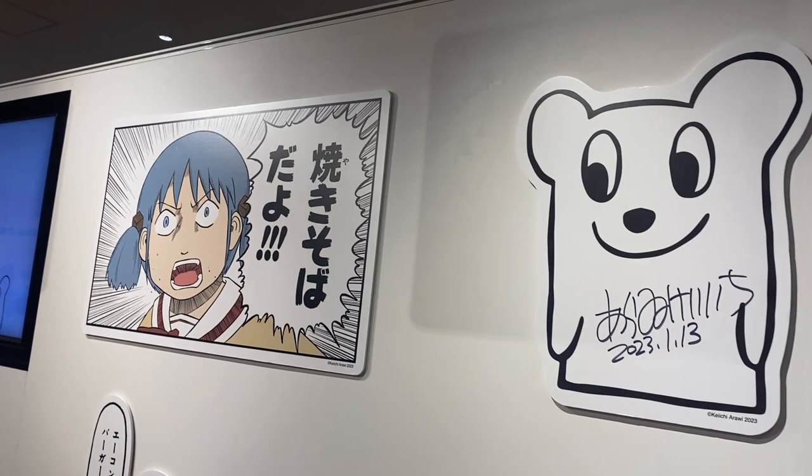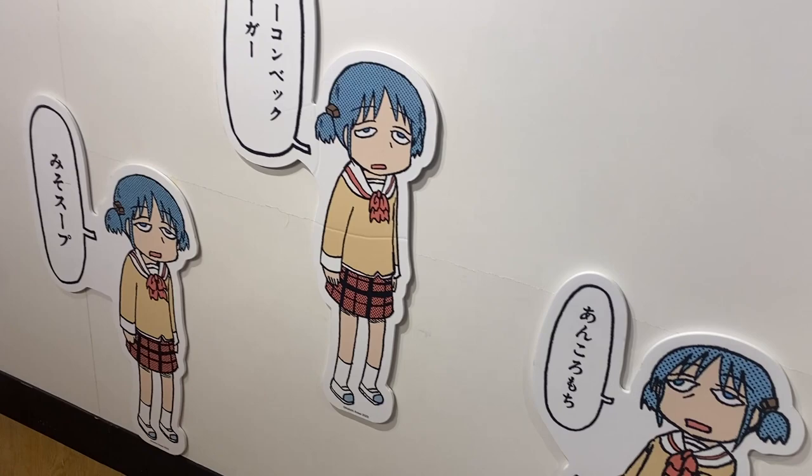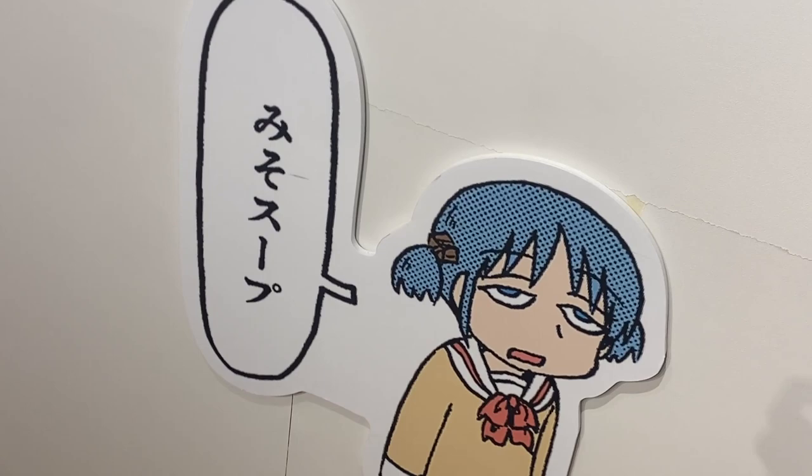Yakisoba dayo! What an experience. Not disappointed. You knew, you sneaky boy. And Luca too, you were in on it. You guys were accomplices. This is cool. This is signed by the mangaka. Lots of meal there. Ankoro mochi. Ekon. Oh, that's a burger. That's the burger that I didn't get. This is only from the manga. I don't know this joke. Miso sauce. Oh, there's my reflection. Hello.